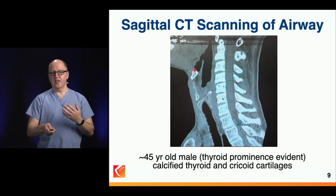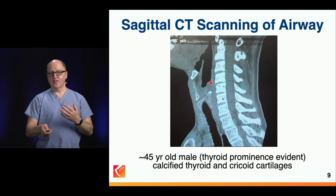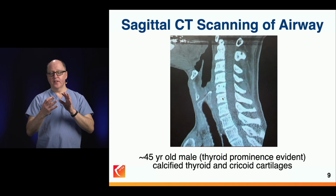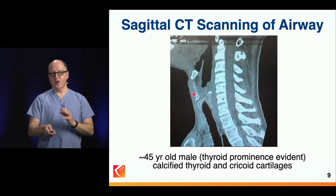So we've got base of tongue, we have the vallecula, we have the epiglottis. It comes down into the larynx here. This is the partially calcified thyroid in this 35-year-old-ish man. Here's the cricoid, and that right there is the cricothyroid membrane. Here is the high back wall of the cricoid, and this is the smaller front ring of the cricoid. So CAT scan is fantastic for understanding the relationship of these laryngeal cartilages.